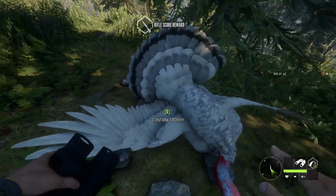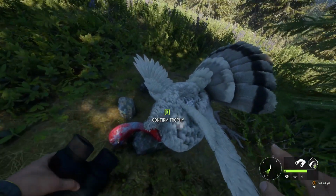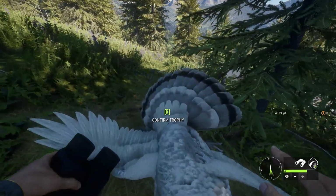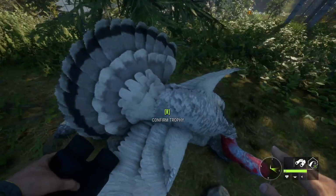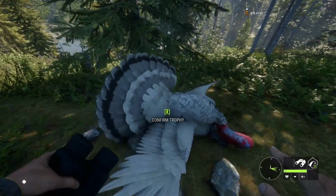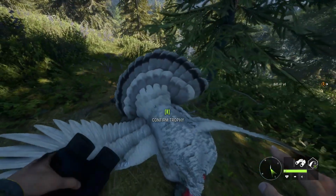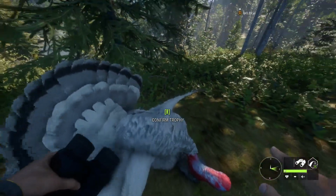Oh my goodness. Leucistic? I think that might be a leucistic. It's definitely not a light brown. We've never seen a leucistic or an albino turkey. So this is a first, and this is just, oh, that's so awesome. He looks amazing. I think this might be leucistic.